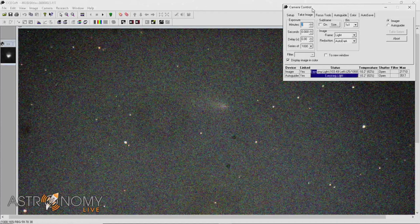Very shiny red. Yeah, those Paramounts are... I assume it's a Paramount. I believe that's who makes it, Software Bisque, right? They're really nice mounts.